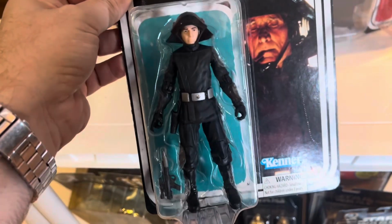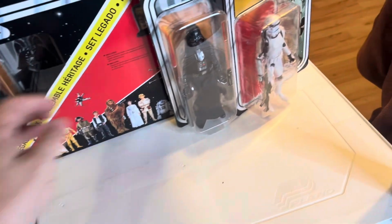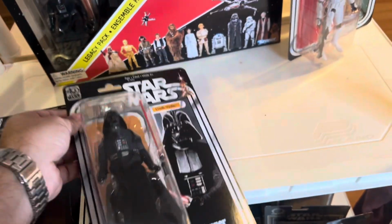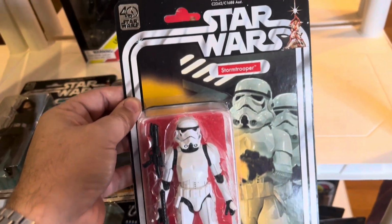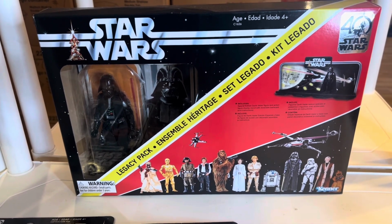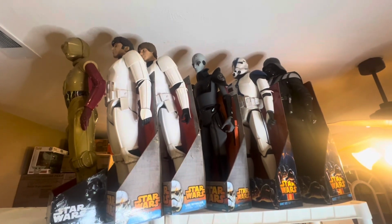And then we have a Death Squad Commander figure worth about $23. The Darth Vader figure is worth about $35. And then the Stormtrooper is worth about $45. And then we have the 40th Anniversary Legacy Pack worth $30. And then we have all these big figs on the top shelf.